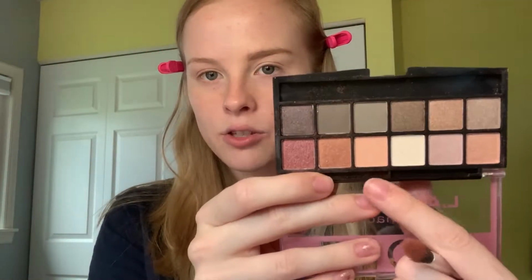Alright, so I'm just gonna blend that all out. And today I decided to use my Dollar Tree eyeshadow palette that I used a couple videos ago. I can link it down below so you guys can hear all my thoughts on my Dollar Tree products, but I'm gonna be using this today. It's by LA Colors. I'm going to go ahead and take this transition shade right here and put that in my crease. Not doing anything too wow today, but I am going to do something.